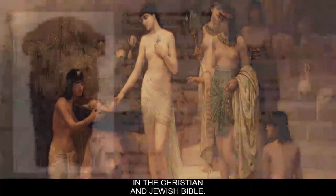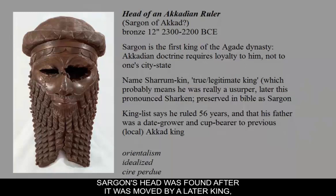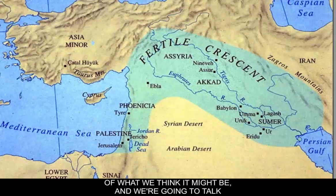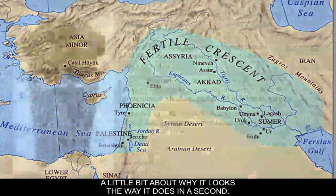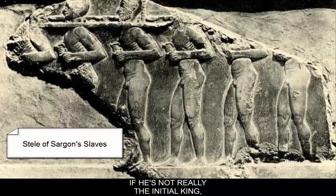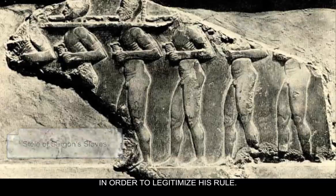Sargon's head was found after it was moved by a later king, and it was found at Nineveh. So we're not even sure if this really is Sargon, but it's a pretty good representation of what we think it might be, and we're going to talk a little bit about why it looks the way it does in a second. His name means legitimate king, and that's kind of important because basically if he's a usurper, if he's not really the initial king, it might mean that he needed to say something in order to legitimize his rule.